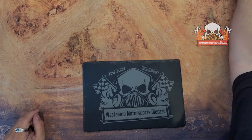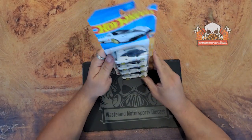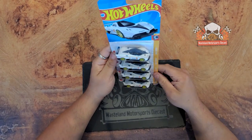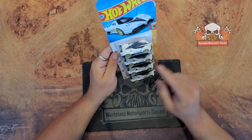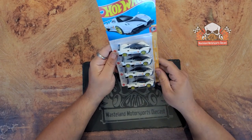We got over here 4 Pagani Zonda 4s. And these are nice supercars. They go in the same vein as the Mazda 787 and the Lotus Evija rather. It's a supercar. It's nice. I like the wheels. The wheels don't exactly match the livery, but you know, it's still pretty cool. I like it.